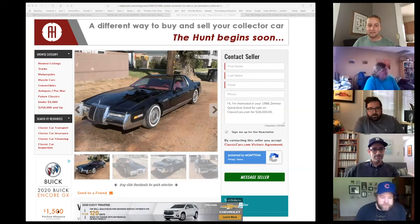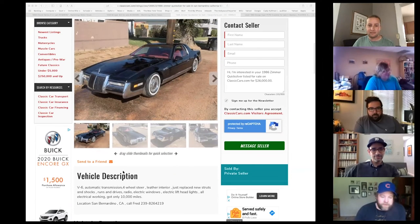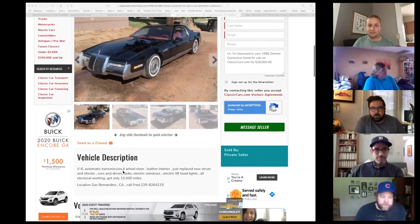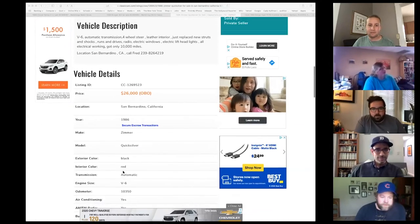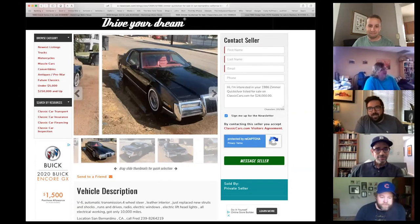It's basically a Fiero, so it's going to be easy to keep on the road. It's only got 10,000 miles on it. How much do they want for it, Pearlie? Let's see, $26,000 or best offer. So, based on a Fiero?